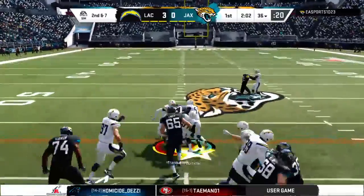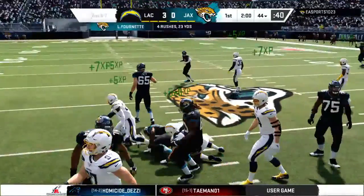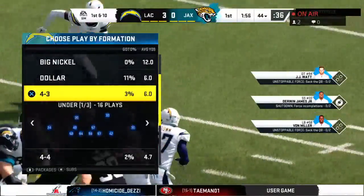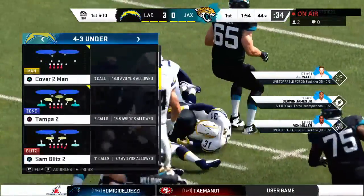Fournette. And he'll get up near the 45. They'll spot it at the 44. That one, a first down pickup of 8. They're making it look easy out there.